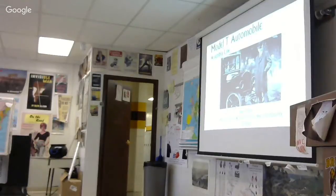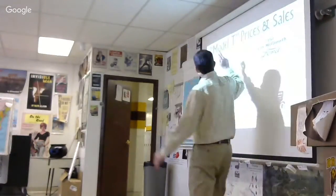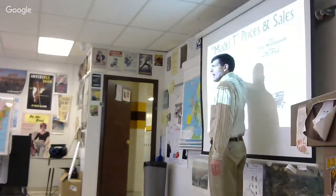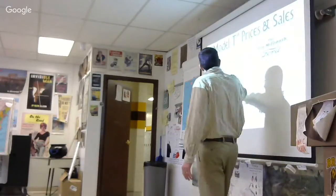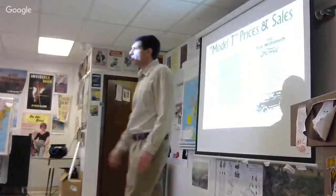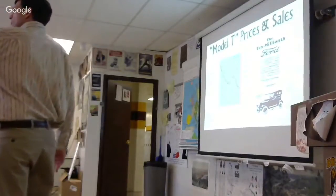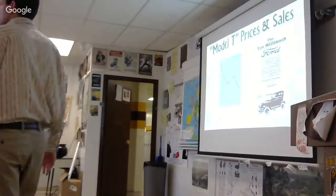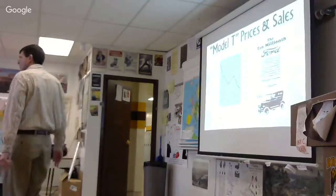But the reason I'm putting it there, you have to write this down, I just wanted to show you. This is the price in constant dollars for what cars cost. So it's $1,000, even with inflation, $1,000 for a car. And the price dropped by over one third. Why? By making just one car and producing it over and over again. They became very efficient, the cost dropped, and therefore the price could drop and they could still make money.